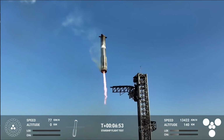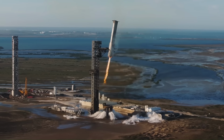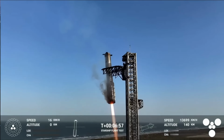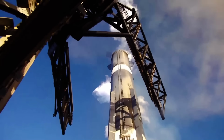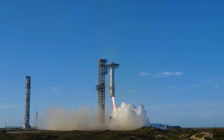While the landing was a partial success, the failure of 2 engines highlighted serious reliability issues that need to be addressed. In future flights, SpaceX plans to catch the booster with the launch tower's mechanical arms, which will require all necessary engines to function correctly for a precision landing.